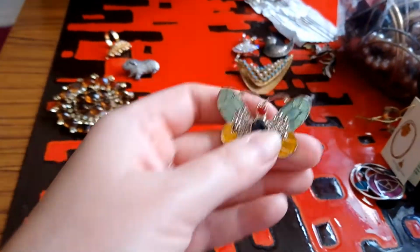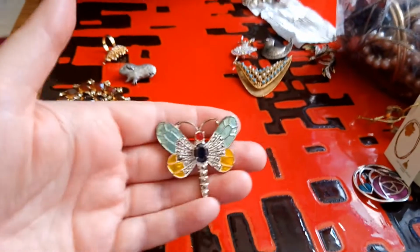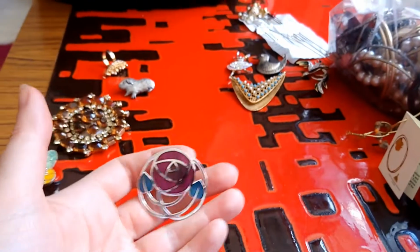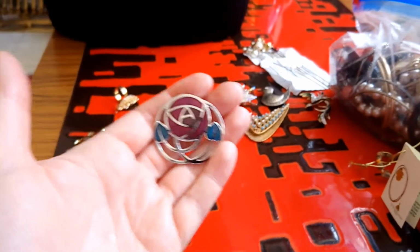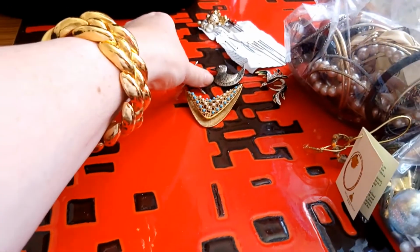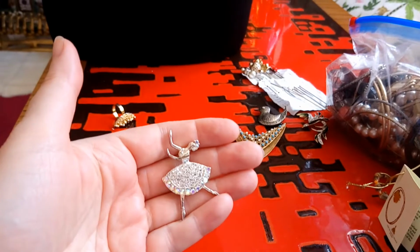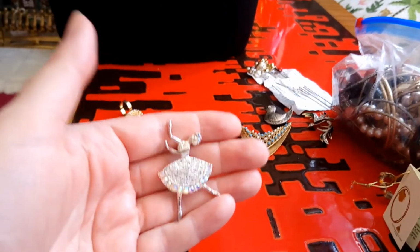Next, a vintage, I'd say 90s costume butterfly brooch. Funky colours. I thought it was quite unusual. Then a Rennie Mackintosh style red rose brooch. This again, I think it's modern. I think you can probably buy a new one on Amazon, but I'd seen her in the cabinet for so long I felt sorry for it, so I had to buy her.